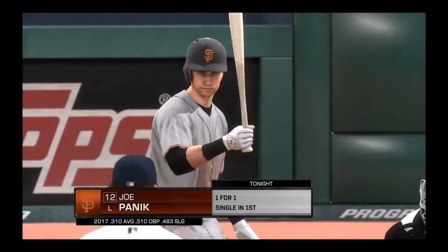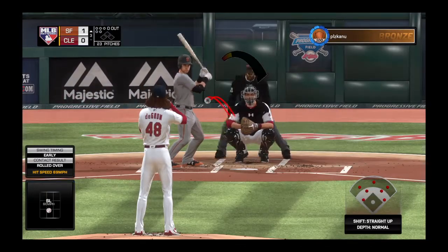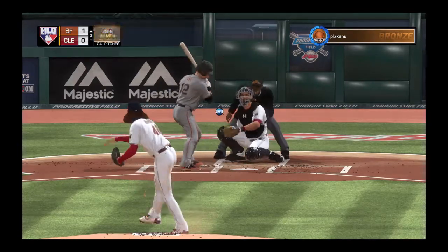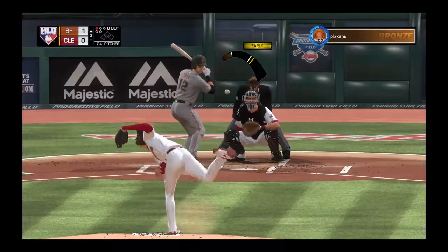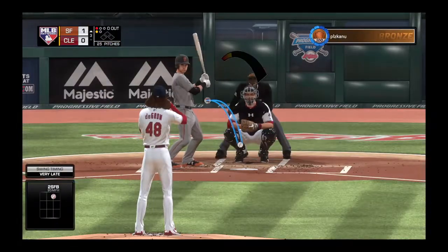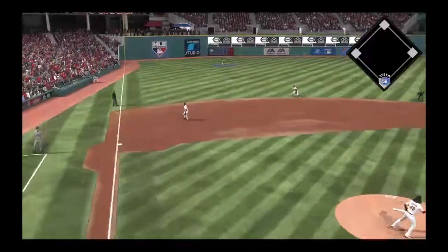Stepping in and ready for another shot, Joe Panik. He'll step in to lead it off in the top of the third. First pitch coming. Here it is. And he misses inside with that one. Ball 1. He's ready. Here's the 1-0. Swing and a miss, just behind a lively fastball. He couldn't quite catch up to that one. He needs to get his foot down and see the fastball out of his hand.